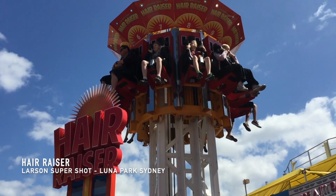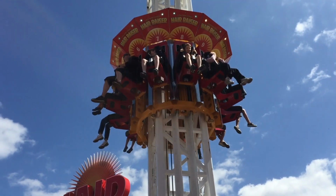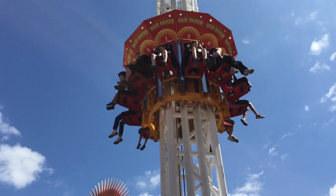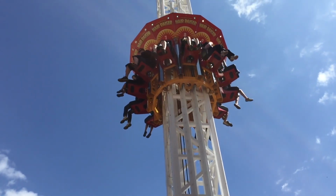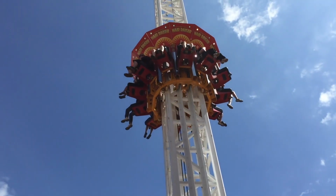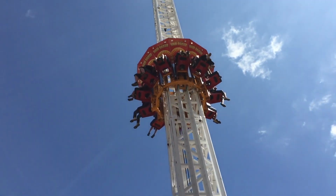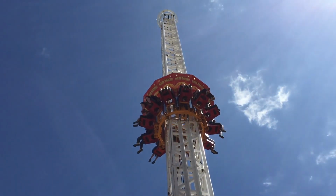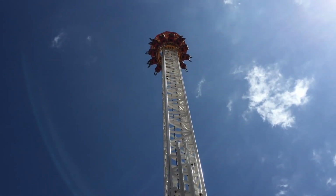Up next we have Hairraiser at Luna Park Sydney. This is a super shot drop tower from Larsen International. This is a really underrated drop tower. It's actually quite intense. Plus you don't get views like that on any other drop tower in Australia. The drop comes quite suddenly, you hit the brakes very hard, so the forces are very powerful and it'll catch you off guard for sure.